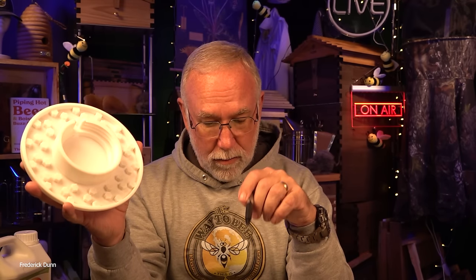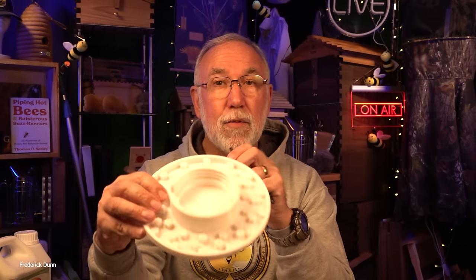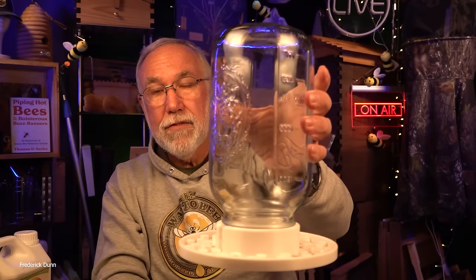But I was really interested, by the way, this wasn't just sent to me. Wyatt's mother, Christine, contacted me and said, hey, my son has printed out, and these are with a 3D printer, these jar feeders. And then she also said that these are wide mouth mason jars. So that's cool because that means it holds, this is a half gallon mason jar.